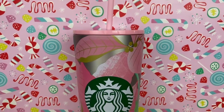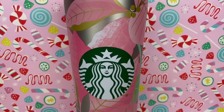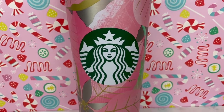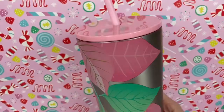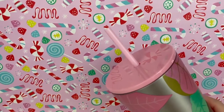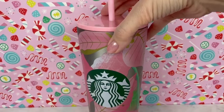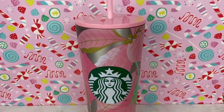This next cup is one that I haven't heard about very much online, but I think it's very pretty. So this is a pink poinsettia stainless steel tumbler. The lid and the straw are both light pink. It's 24 ounces and costs $24.95.